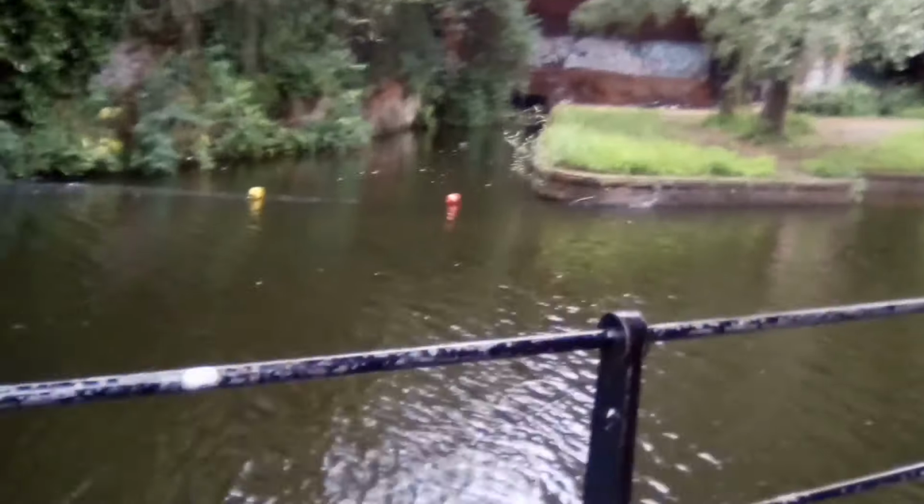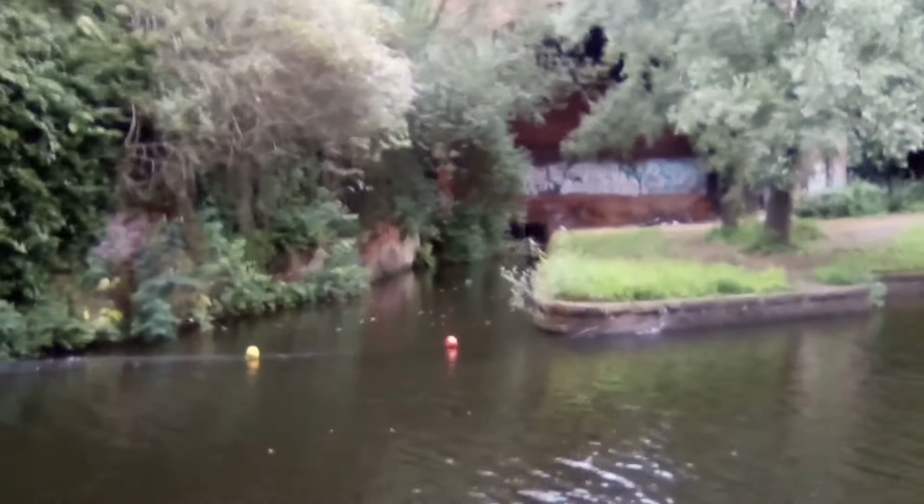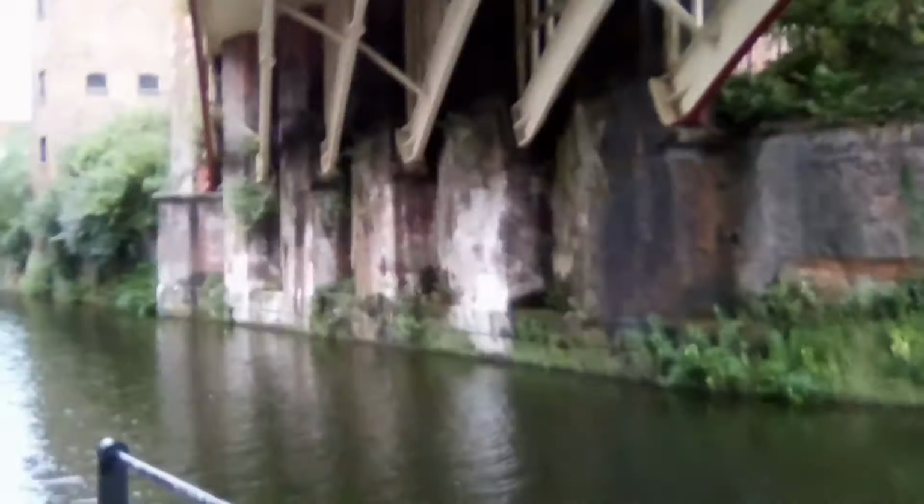And there's a nice Victorian bridge. And I believe that is the part of the branch that went under the GMEX. The GMEX is up there. I can't be certain, so I'm just going to film as much as I can today, including this excellent bridge under.